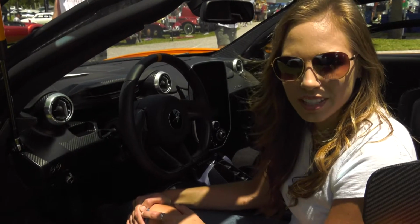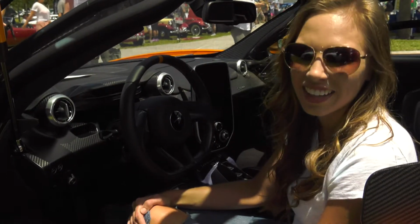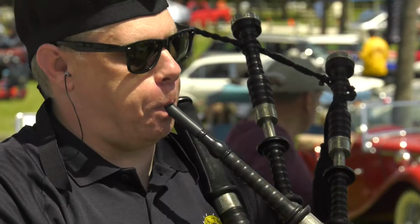We're here at Wheels Across the Pond, and I'm sitting here in a McLaren Senna. Only 500 of these were made. Let's go check out this awesome event.